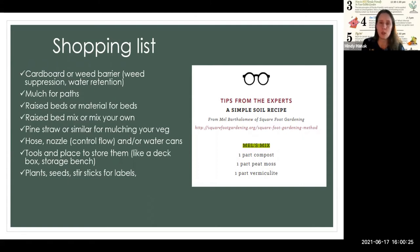Tools and a place to store them. If it's a very small space, it might be something as simple as a tote that you carry out with you. I personally find it easier if the tools are out where you're going to be, like a storage bench for outdoor use, or a deck box, that also doubles as some seating. So if you have some kiddos that can't stand for a duration, or if you need somewhere to set something, those are handy. If you're going to have many, many beds, you're going to either need multiples of that, or you may end up getting into that stage where you need additional storage.